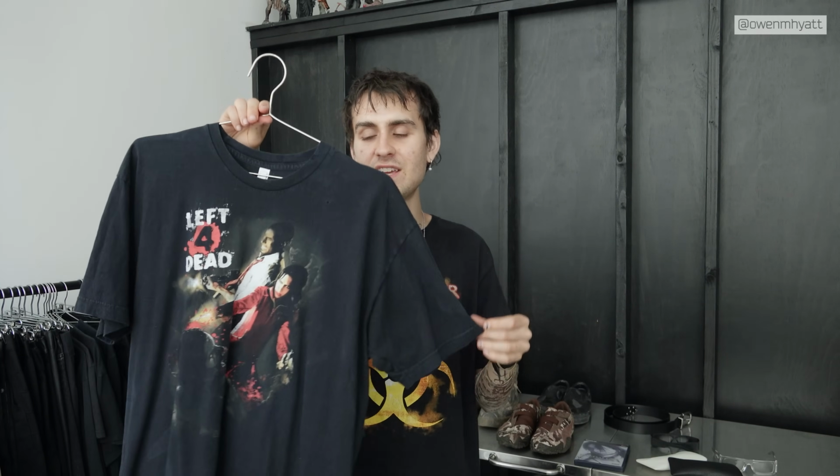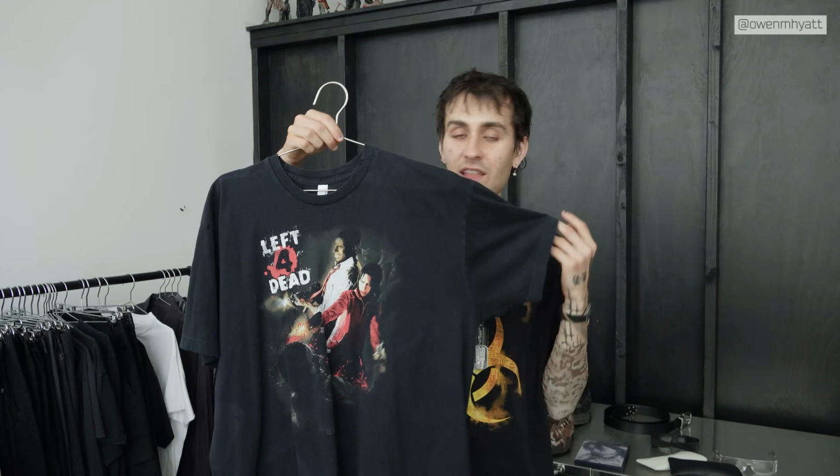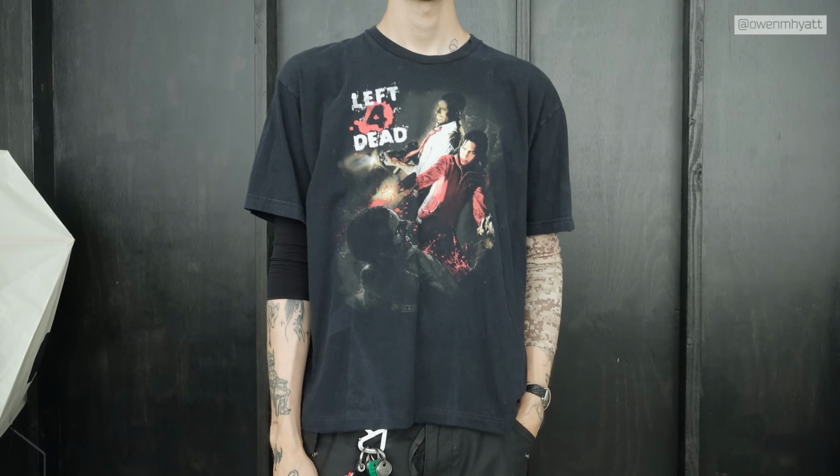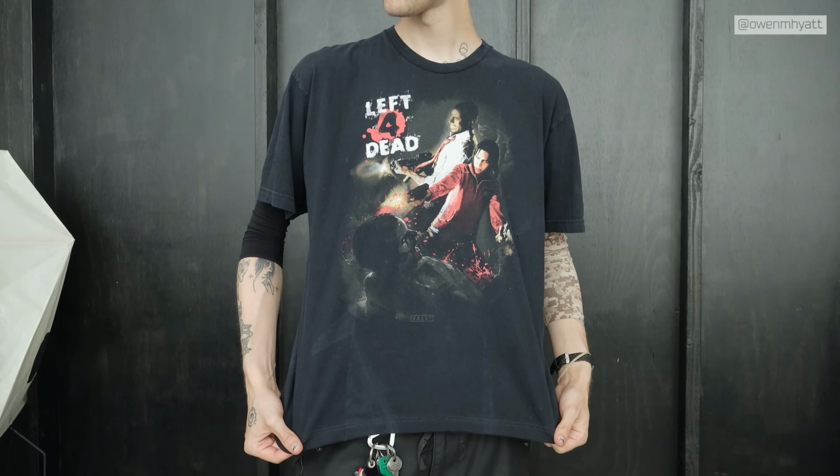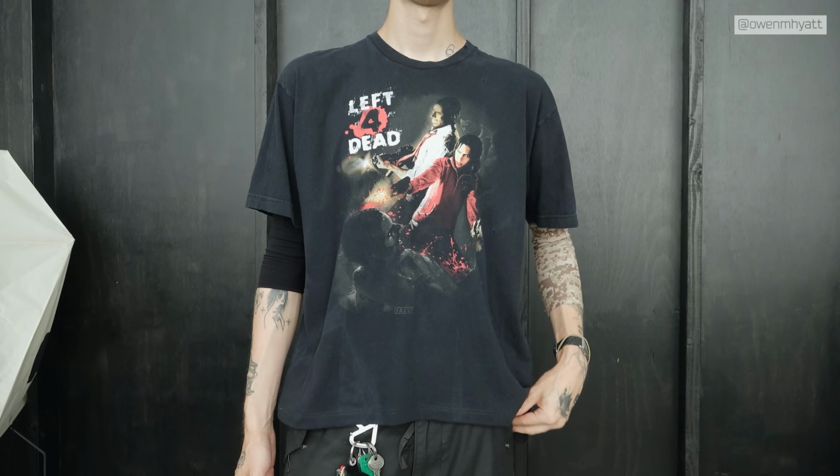Okay, I've only got 2 more gaming tees. I'm gonna go through them relatively quickly. This is a Left 4 Dead 1 tee from 2008. Left 4 Dead tees, surprisingly, are extremely hard to come by. And this one has a really cool print variant. This one is part of the original merch lineup, obviously.